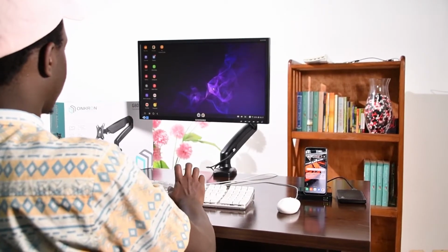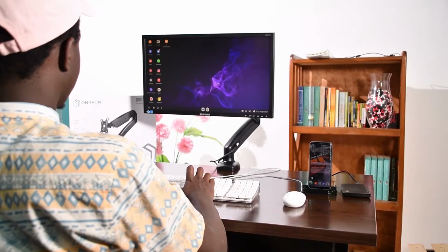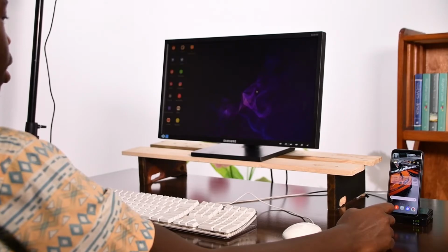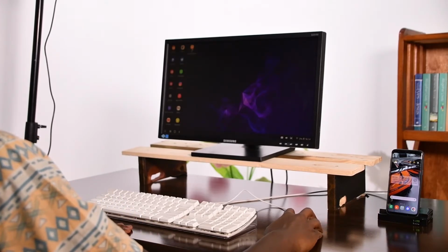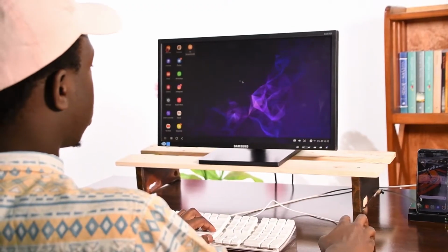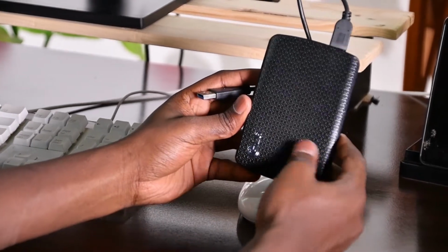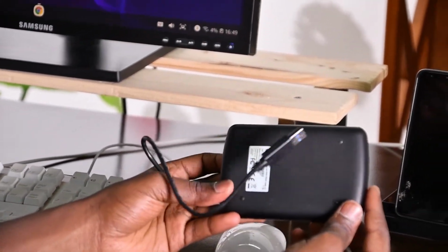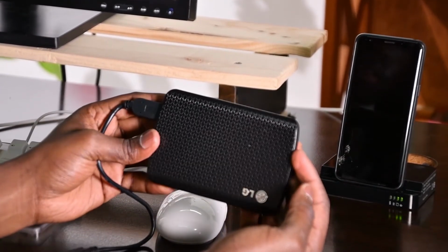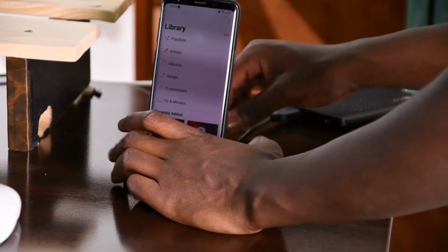It's also possible to launch DeX and use your phone at the same time. It's still a phone and also can be used as a second screen. The camera is still functional and can be used for video calling, etc. Phone and DeX function separately, but you can't open the same app on both services. For the ultimate desk setup, I pair up my Samsung S9 with this 1 TB hard drive that allows you to carry larger files from work to home.